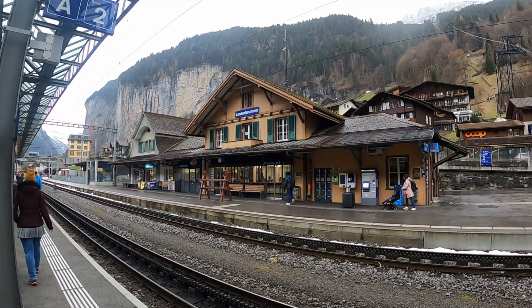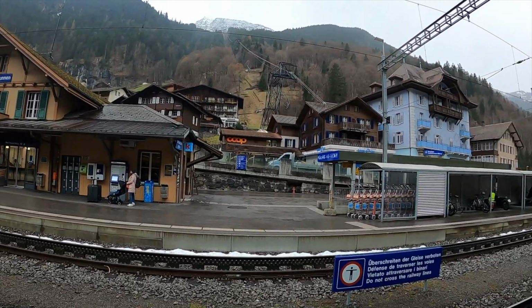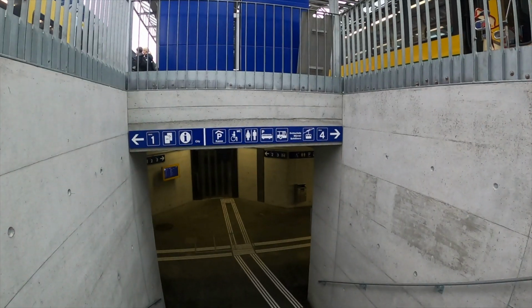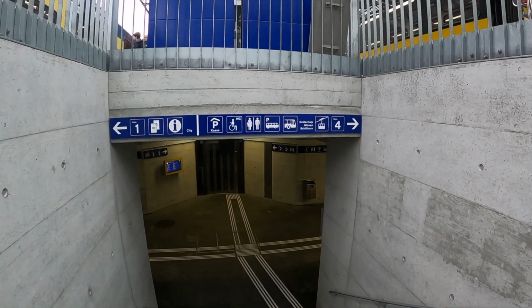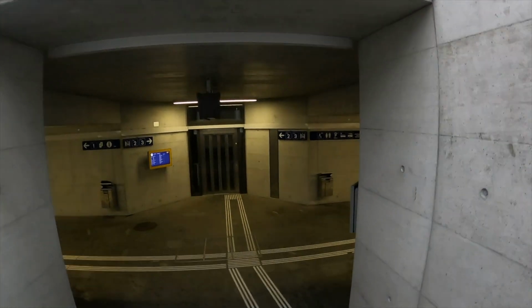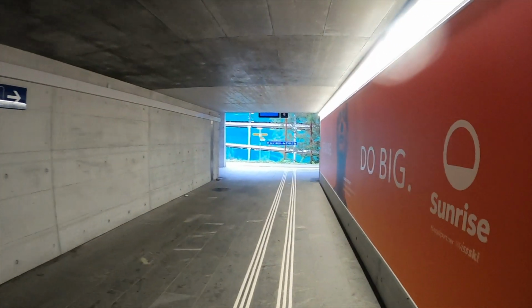Once you get to Lauterbrunnen, look for the gondola signs. There'll be blue signs that show you the way, and there's a tunnel to get there because it's just across the street. Okay, I'm in Lauterbrunnen and I'm looking for the cable car. I'm going to try to take that up to Mürren. I haven't got a ticket yet, hoping I can buy it there.